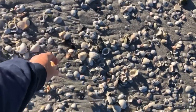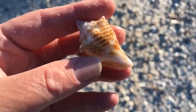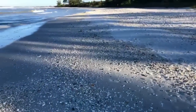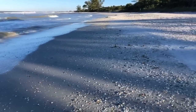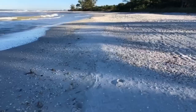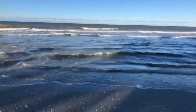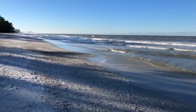Just caught my eye here. Really pretty. Nice patterns on that. Out there in the water again. Absolutely beautiful.